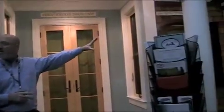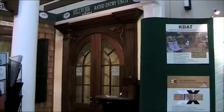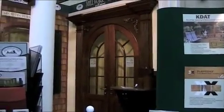We have a Supa door, which is an interior MDF molded door. And then we go in here. This is a company that we're doing a custom mahogany entryway with. They're called Millwork Artisans. That is a Sapele mahogany door, 2 1/4 inch thick, all mahogany, with multi-point locking systems. And then we go over here.